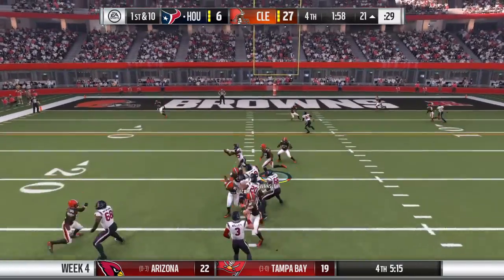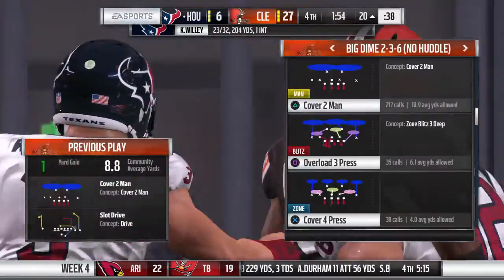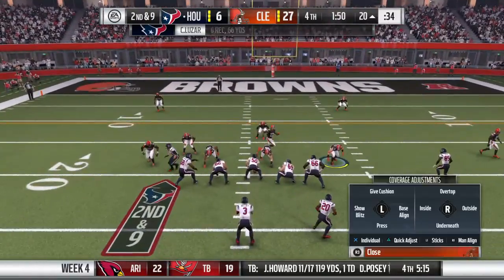To throw now on 1st down. Firing quickly here, and that's complete. Just a yard on the catch there. It'll be 2nd and 9. They're going to hurry back to the line now.